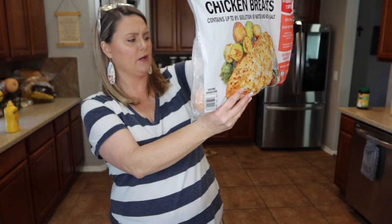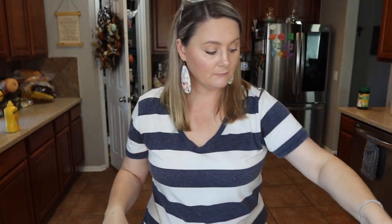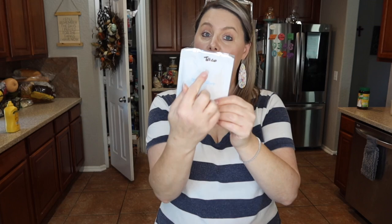So, let me show you really quickly what we have here. We're basically going to use chicken breasts. I'm going to throw them in frozen. I think I have four big chicken breasts in there. We're going to do 2 cans of Rotel, okay? We're going to do some taco seasoning, which I have a couple of these that I need to use up that came in a box of like a dinner kit. And I wrote taco on it so I wouldn't forget what it was. I'm going to use one of these to go in here.